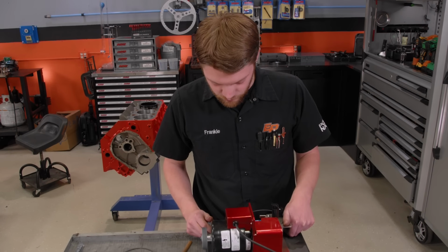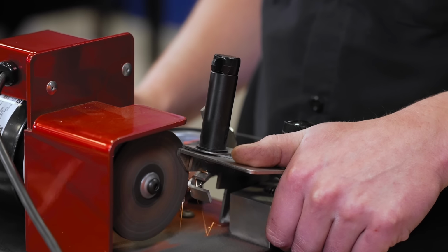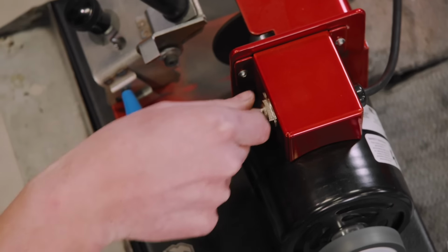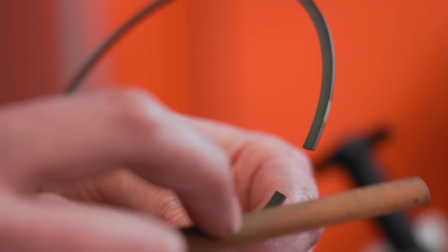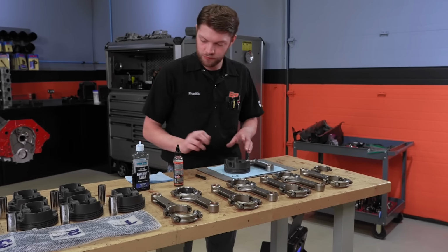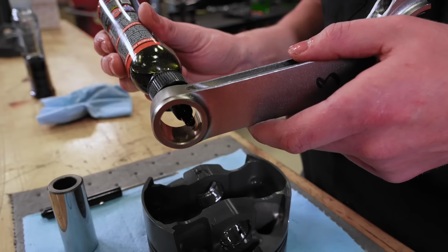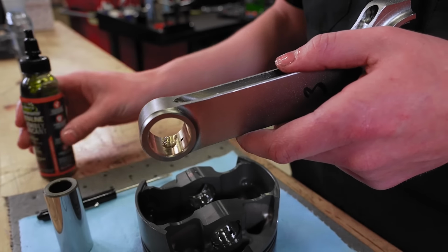For this application, naturally aspirated on pump gas, the top ring gaps are set to 25 thousandths and the second rings are set to 28 thousandths. Once all the rings are fully cleaned, we can assemble the Holley pistons on these 6-700 long H-beam rods with copious amounts of Hot Shot Secret assembly lube.